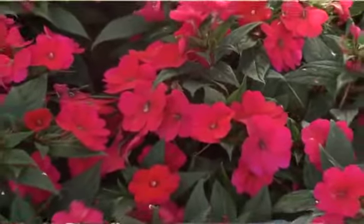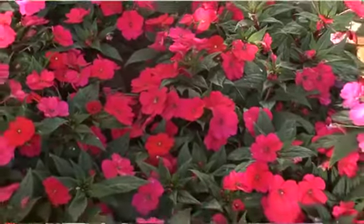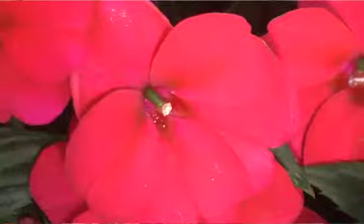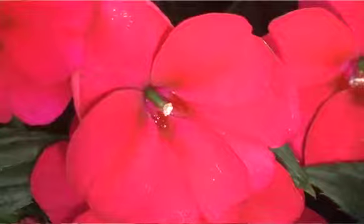Tell us a little bit about Sun Patiens. Well, Sun Patiens are a different species. It's actually a very complex interspecific hybrid, but it doesn't have that Walleriana blood, and so it's unaffected by downy mildew. But it has a lot more versatility than just a typical seed impatiens. It thrives whether it's full sun or shade. The hotter the better, high humidity, and also rain or shine, Sun Patiens will thrive.